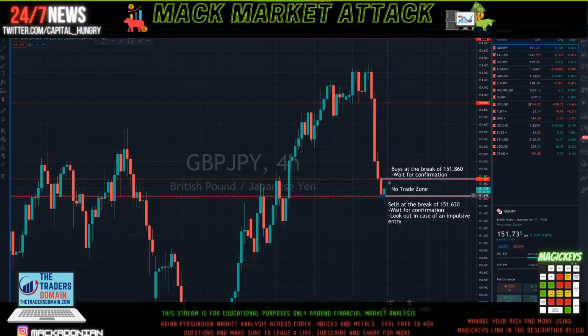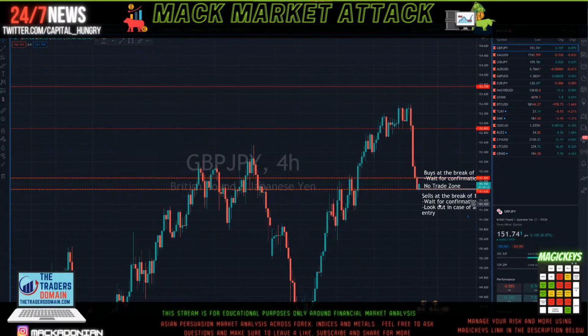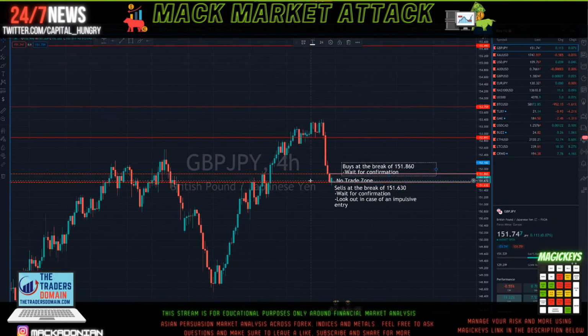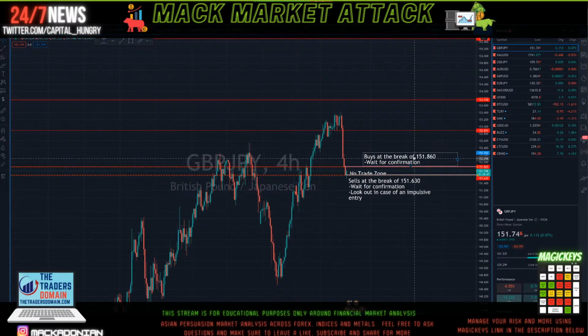And now we're just hanging around this area here. So what I can expect is a continuation down if we break below this support here, or we can just range in here for a little longer and then break up of this area and continue up, knowing that on the higher time frames, way higher than 4 hour, like the daily or the weekly, we're still trending bullish, extremely bullish. So yeah, it's just patience right now.